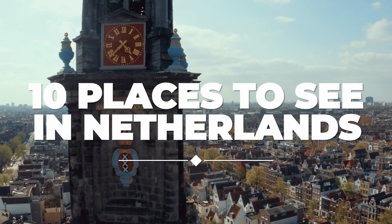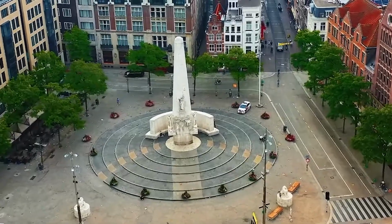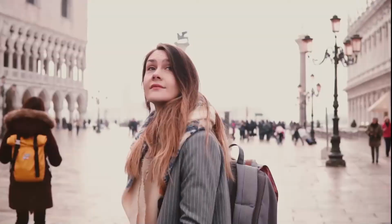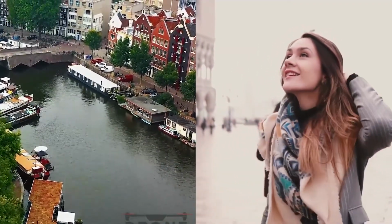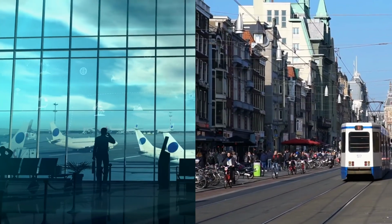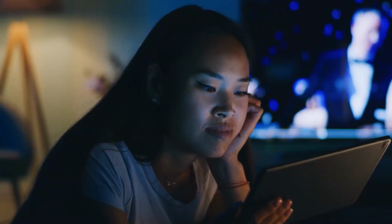10 places to see in the Netherlands. The Netherlands might be a very small country, but the truth is, it is one of the most beautiful countries in Europe, which is why millions of tourists visit the Netherlands for what the country has to offer. But before you visit, you need to know some of the best places that you need to visit, and that's exactly what this video is all about, which is why you need to stick till the end to know more.